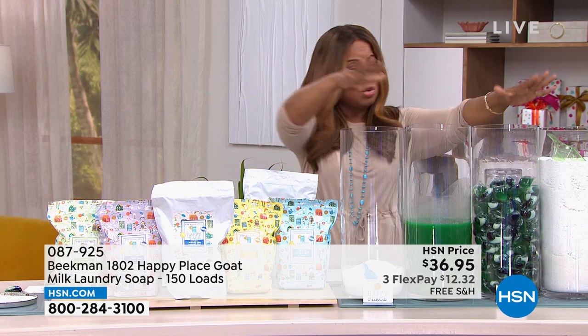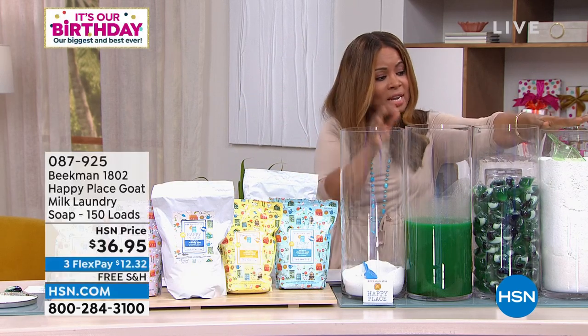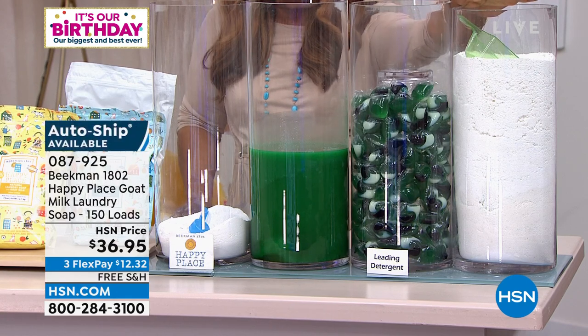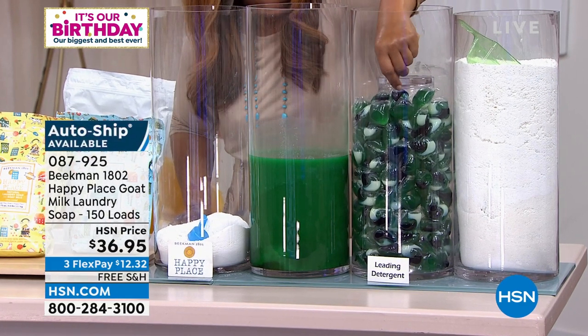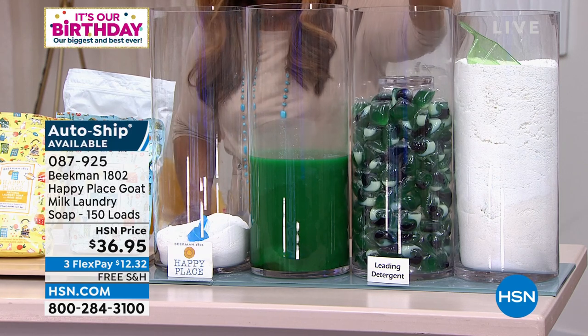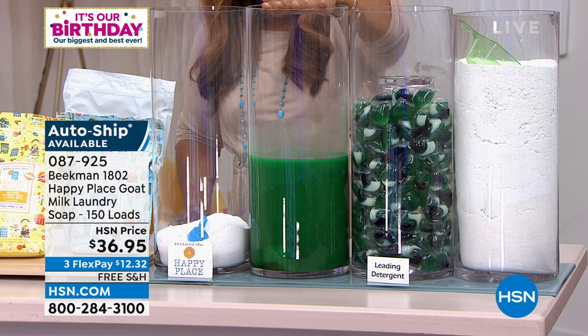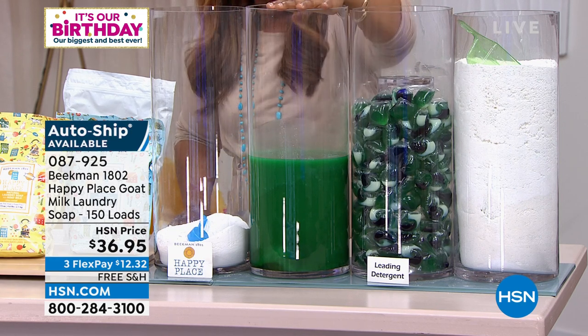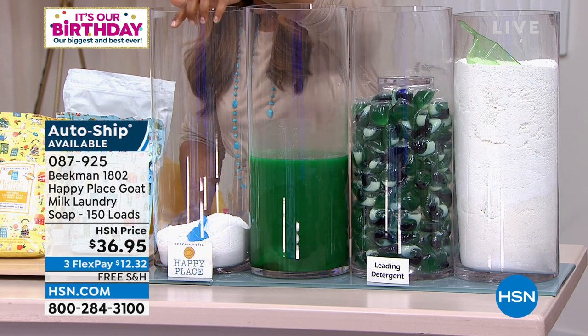So I've got these four tubes in front of me. So here is a leading powder. Imagine having to take that big box if you're going to the laundromat. You guys have seen these things. I just saw something in the news about these pod things. Those are some of the products in the market, all the liquids that are out there. I mean, look at that liquid. It looks like something that none of us want on our skin. And then look at Happy Place.